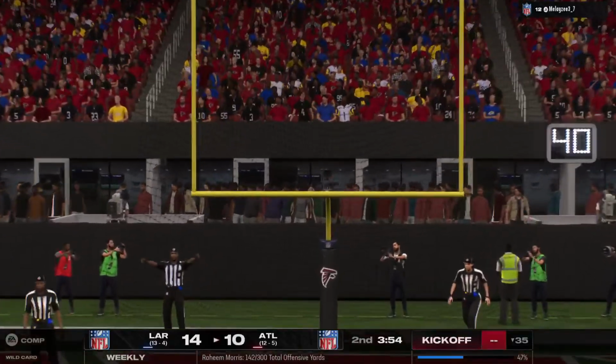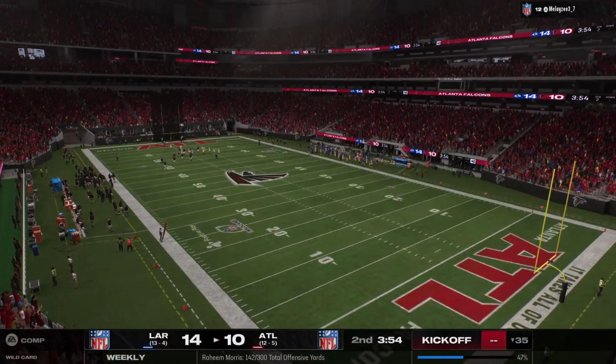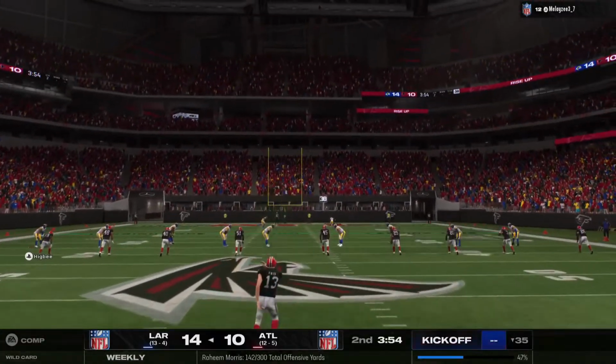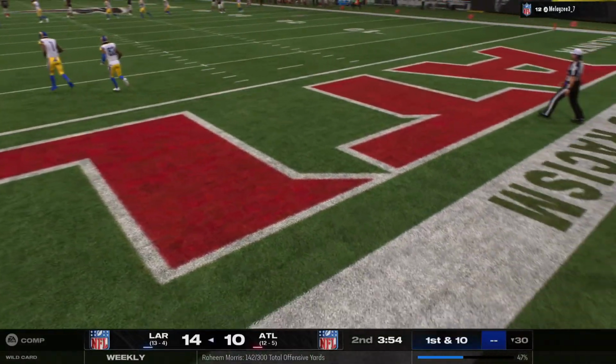The kick by Lutz is good. And it's dropped back down now to a 4-point game. Well, that's the type of long, sustained drive that takes some of the starch out of your opponent. The only negative is that the kicking team was out there for a field goal and not an extra point. But they do come away with 3.